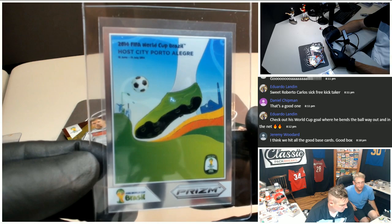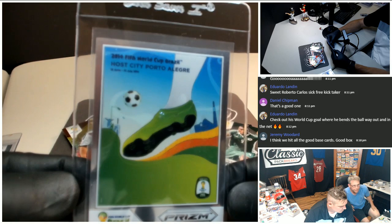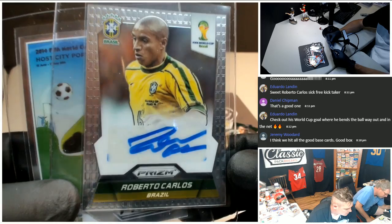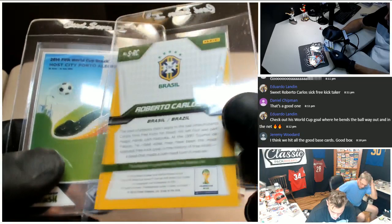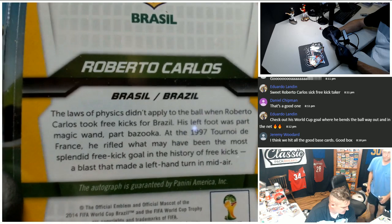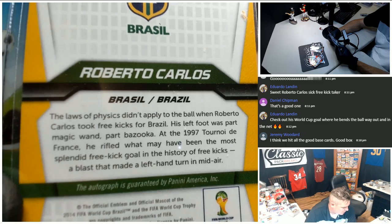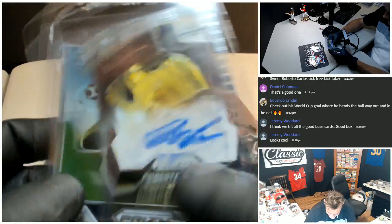I don't know if it's a case hit or a box hit. Porto Alegre. Good stuff, Jeremy. Check it out. Roberto Carlos, Brazil. Auto. The laws of physics do not apply when he takes his free kicks. Is that what the auto says? Yeah. Part bazooka. Nice. Nice. Good box there, Jeremy.